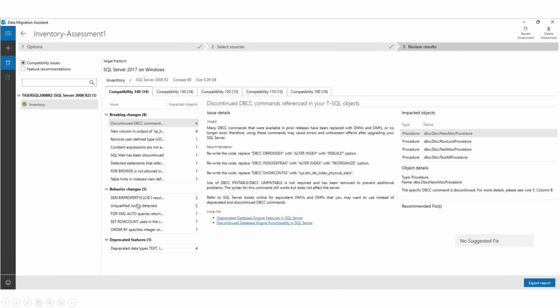I have behavior changes as well, and I have deprecated features. If I click on any single one of these issues, I see here the issue details. I have more information on those issues, and I have which objects are impacted by the issue that I've clicked on.